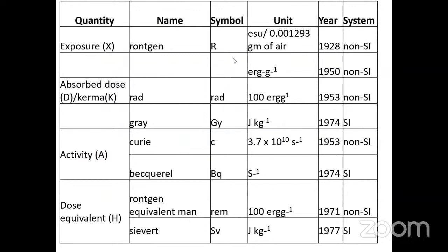The table shows quantity, name, symbol, unit, and year, and SI system. This is the SI system. I have written here wrong. This is the SI. So exposure, absorbed dose, and some of these are non-SI systems.